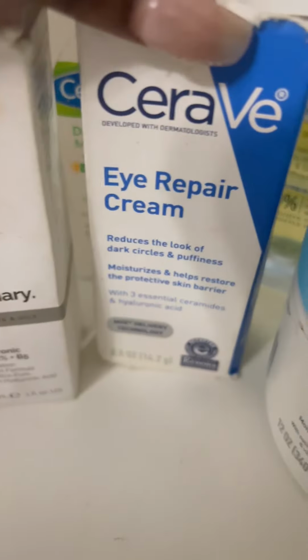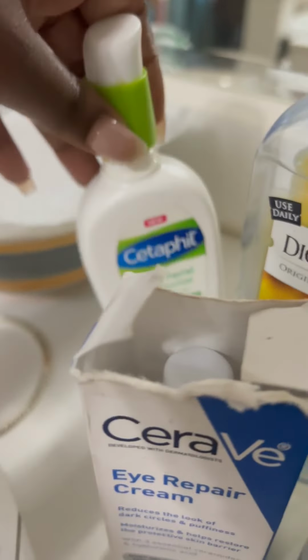These are all the products I'm going to be using on my face. This is what my face looks like after I finish applying all my products. Today is no makeup, so it's just lashes, eyebrows, Carmex, and that's it.